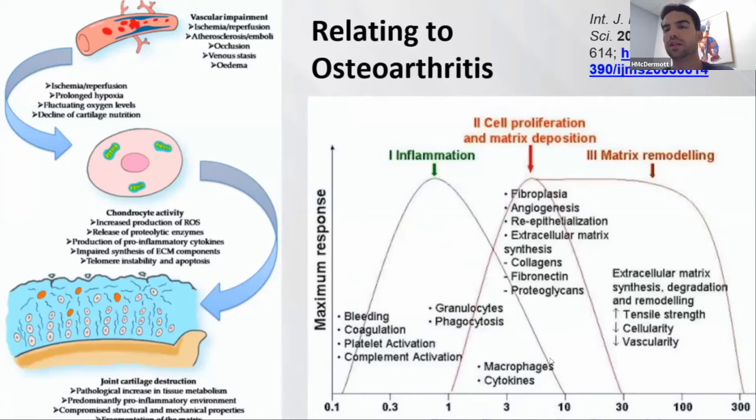But we want to move out of this inflammatory phase, which in the case of, like, if you cut your skin would be the first 10 days. And then within that first 10 days, we start this next phase, which is this cell proliferation, matrix deposition phase. And then at about that 10-day mark, where the inflammation's kicked out, the matrix remodeling or the cellular remodeling occurs.